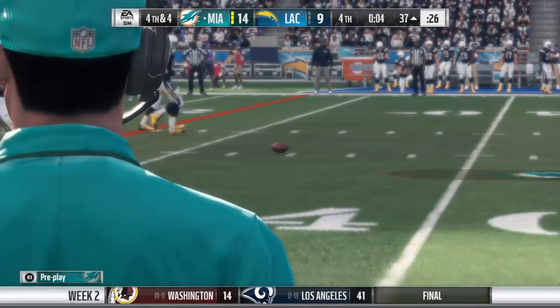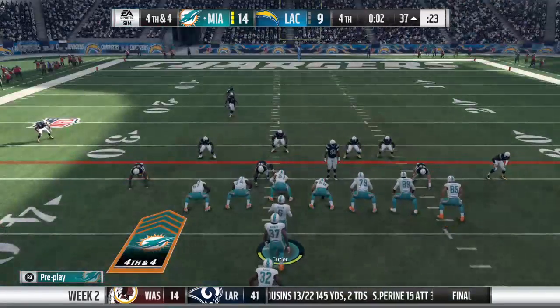NFL teams last year a little under 50% on 4th down conversions. This is a bit tougher.